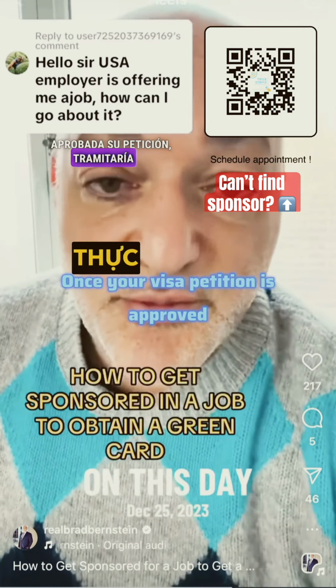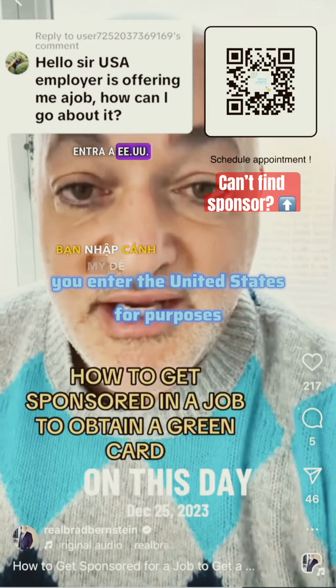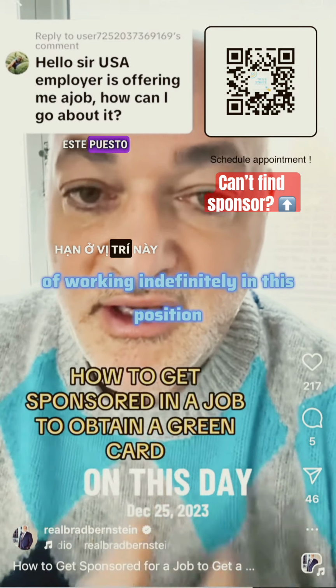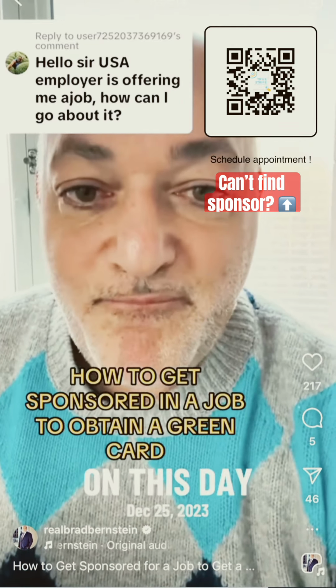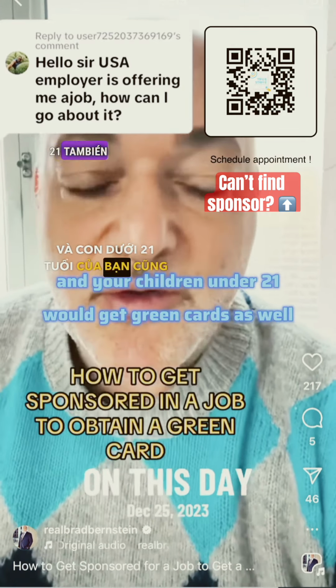Once your visa petition is approved, you process at the U.S. Embassy for your immigrant visa. You enter the United States for purposes of working indefinitely in this position as a green card holder. And you have lawful residence for life. And if you're married, your spouse would get a green card, and your children under 21 would get green cards as well.